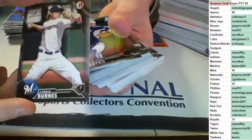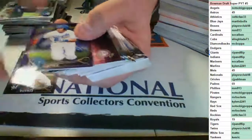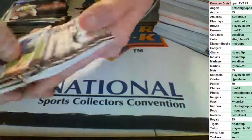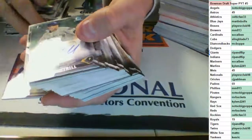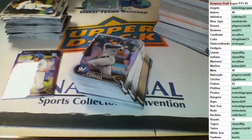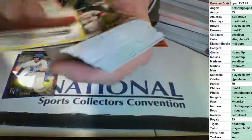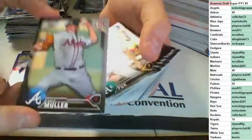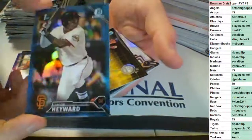Out of 499, Corbin Burnes paper. Nicholas Lopez, purple chrome for the Royals out of 250. Auto for the Padres, Cal Quantrill. Auto for the Padres. Kyle Muller out of 499 paper. Jacob Hayward, blue chrome out of 150 for the Giants.